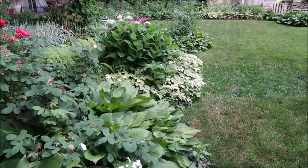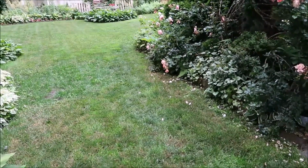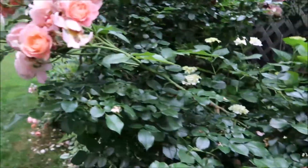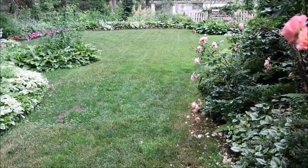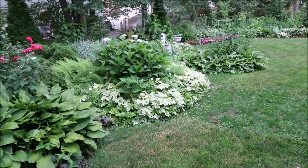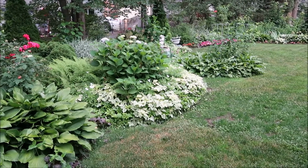I love when the garden gets a fresh haircut, and that is what had happened yesterday, the day before, and it got a good watering down from my husband. So it is looking so beautiful this morning in the coolness of the day, early sunrise.